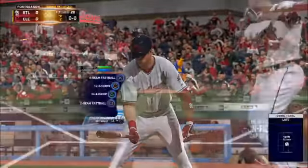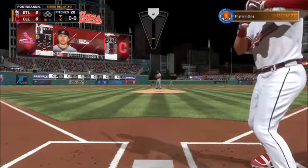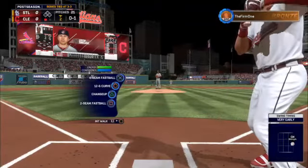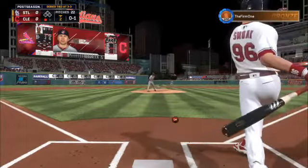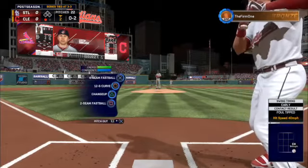Into the box now, Justin Smoak. He'll swing it from the left side right here. First pitch of the at-bat. And that changeup makes him jump. A swing and a miss. Well, he swung right through that on that changeup. The changeup is a tough pitch to swing at for the first pitch because you haven't measured his velocity yet. You don't know what you're going to see coming your direction.